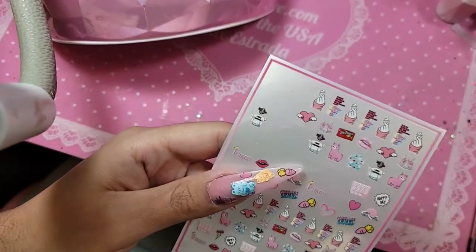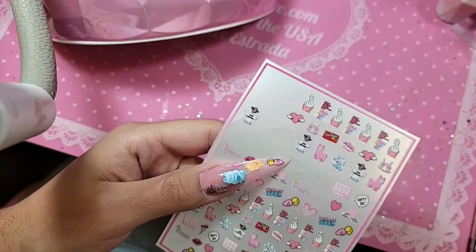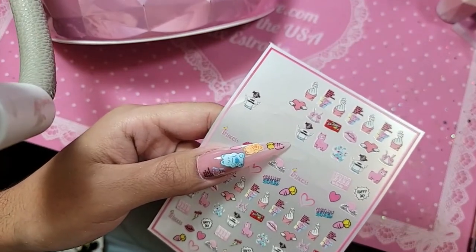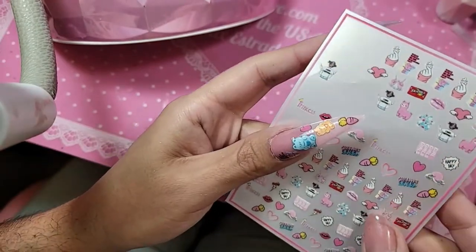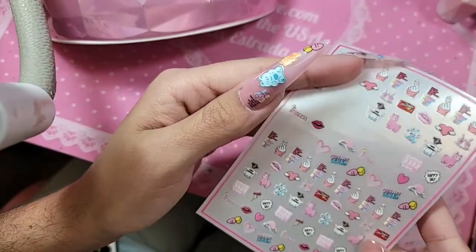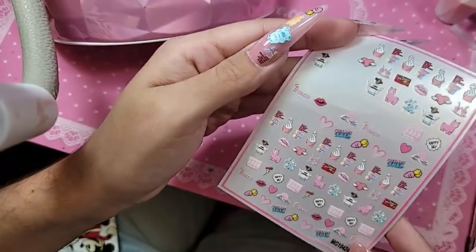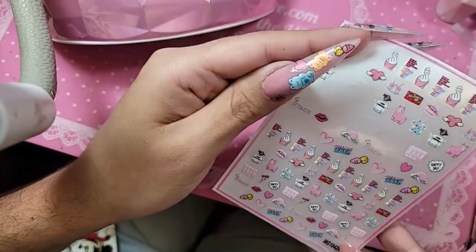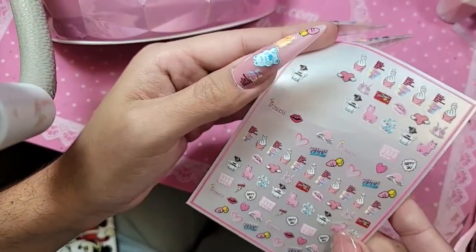Max, when are you gonna do mama's nails again? Probably about a week and a half. Super cute, I love it. Living for your nails. They're all like, oh my gosh, what are you wearing? The girls are living for it.